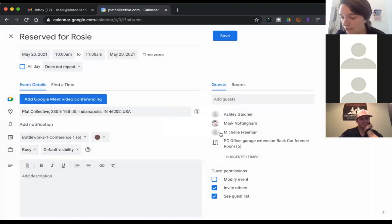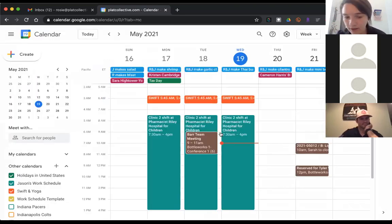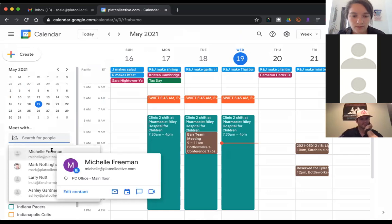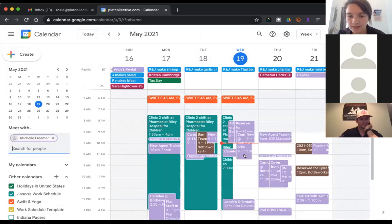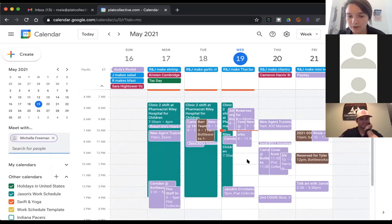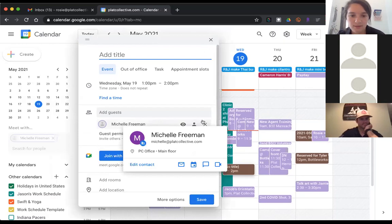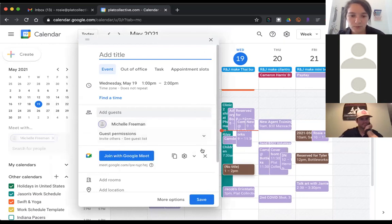Okay. Other things that are important for you to know with calendar. If you want to schedule a meeting with folks, you can actually see anyone with a Platt email address's calendar. Most of the time it's going to show up as, oh, this person is busy. But for instance, I use this for staffing all the time. I want to meet with Michelle. I can see everything that she has going on in her calendar. I'm like, oh, cool, she's free today at 1. Let me just go ahead and drop a meeting on her calendar. And then it already sees that Michelle is in there and that you want to meet with her.